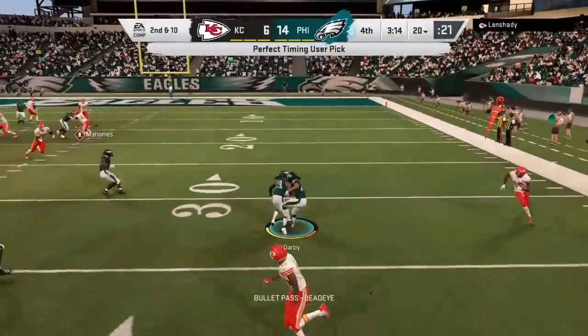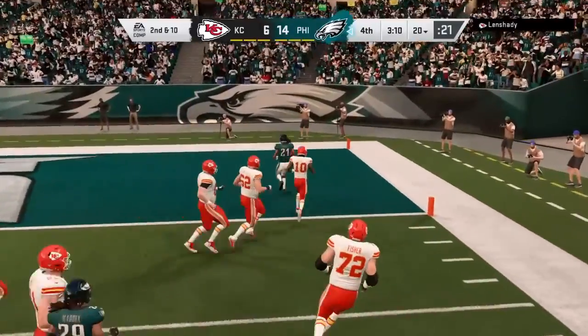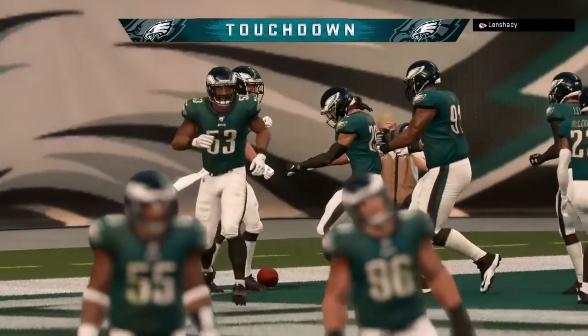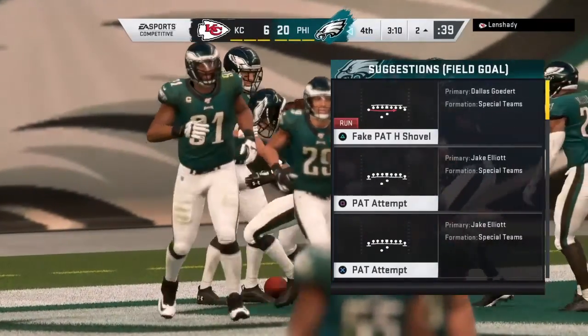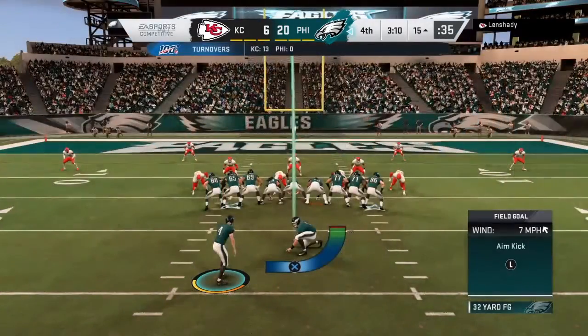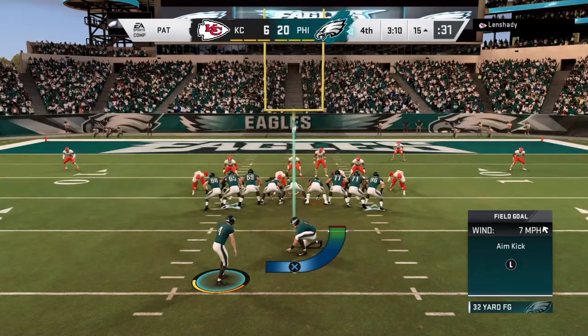And now here is another interception. Picked off by Ronald Darby. And he takes this one back into the end zone. And the Eagles defense gets a pick-6 TD. That's the story of the game. They've been suffocating all game long on defense. They were suffocating there again in a big way.